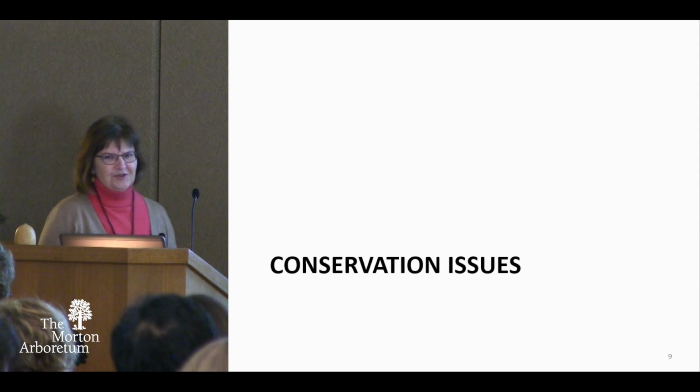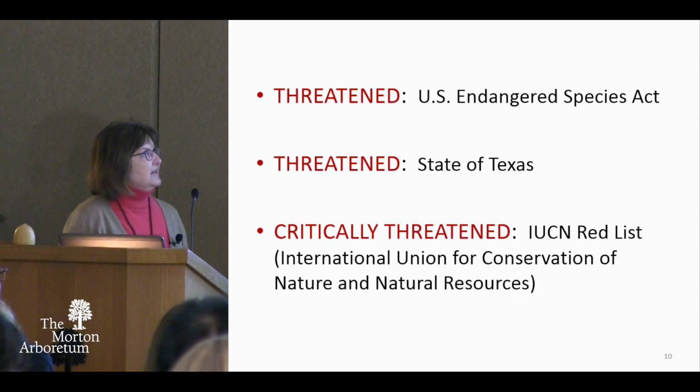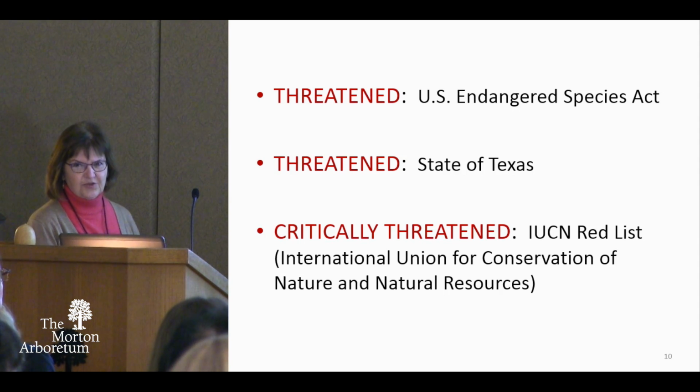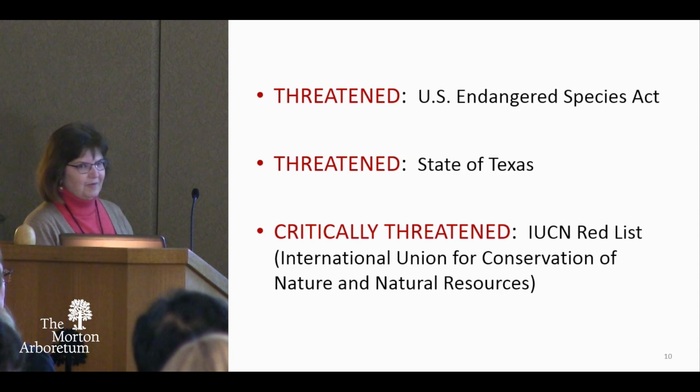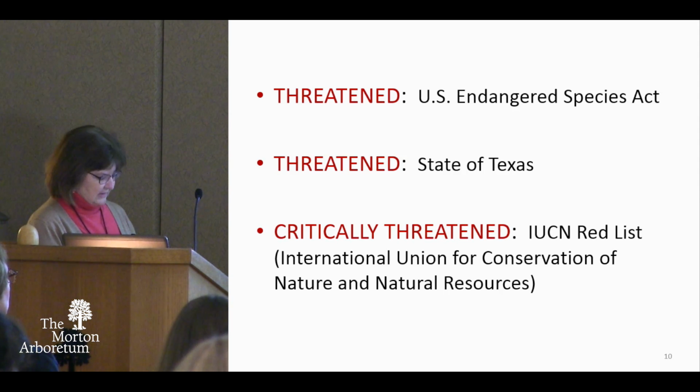So, conservation issues. Again, it's a very, very rare species currently. It's listed as threatened under the U.S. Endangered Species Act. It's listed as threatened by the state of Texas, and by the IUCN Red List, as some of you who were at the meeting on Sunday know, it's critically threatened.